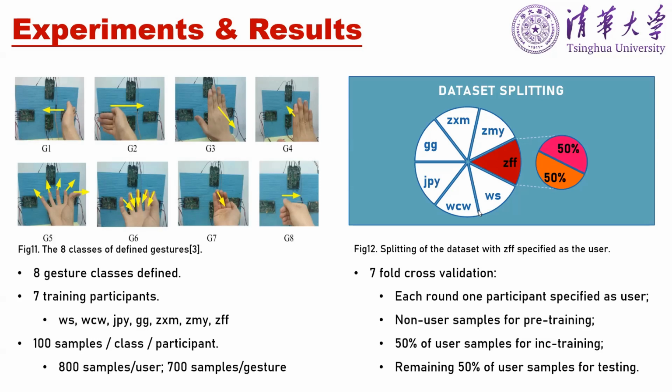And to simulate the actual scenario where user samples are not pre-accessible, 7-fold cross-validation is used to test the model, where each round 1 participant is specified as a user. The non-user samples are used for pre-training for the referential subforest, while for the user samples, half of them are used for incremental training of the incremental subforest, while the remaining half is left for testing.